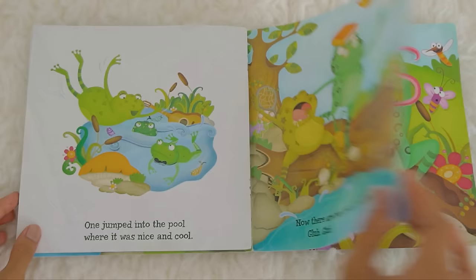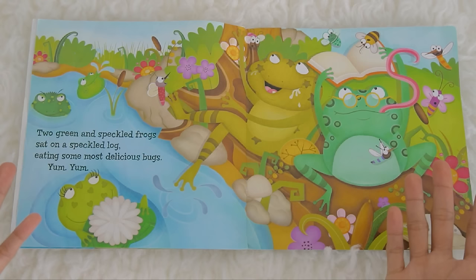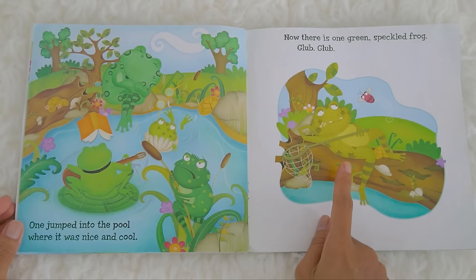2 green and speckled frogs sat on a speckled log, eating some most delicious bugs. Say the word again with me. Yum, yum. As if you're the one eating the bugs. It's yum, yum. 1 jumped into the pool where it was nice and cool. And now there is 1 green speckled frog. Glub, glub. So there is only 1 frog left now.